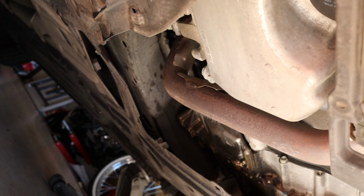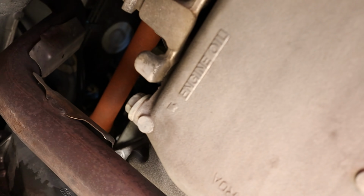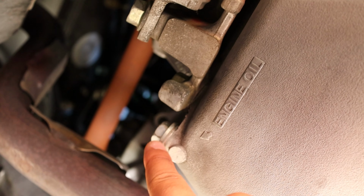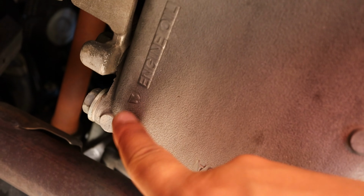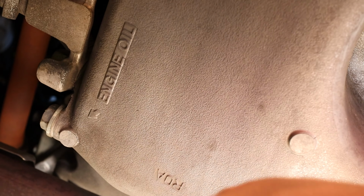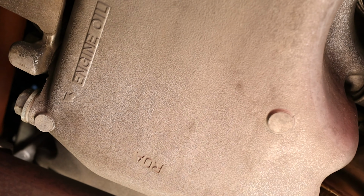Okay guys, once you make sure your car is secure up on the jack stands, usually there's markings on the engine. Like on ours, it says engine oil and it has an arrow pointing here. Some don't have the engine oil part, maybe they'll have an arrow, or you'll be able to identify maybe there's oil leak residue from a previous oil change or whatever have you. But make sure you have the right plug, and ours is identified by this marking right here.